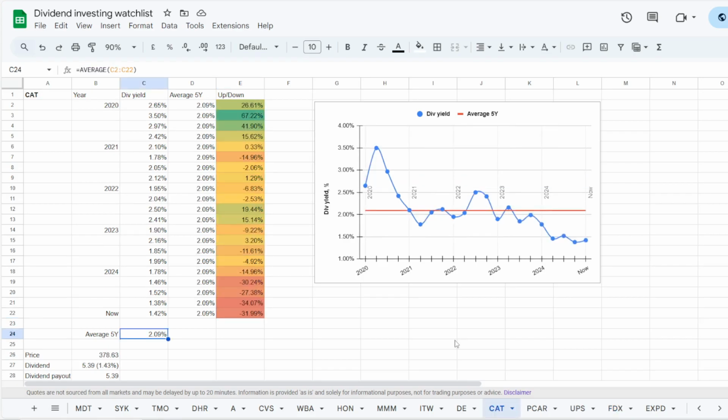Now let's take a look into Caterpillar. The 5-year average is 2.09%, and we can find that it is now worse, because currently the stock is trading at a yield of 1.42%. So it is lower than the 5-year average by 31.99%. There was a moment in 2020 where the stock was trading at a yield of 3.5%, an opportunity higher than the 5-year average by 67.22%. So definitely buying right now at 1.42% doesn't look promising compared to what we have seen in the last 5 years.